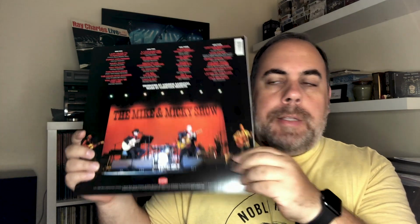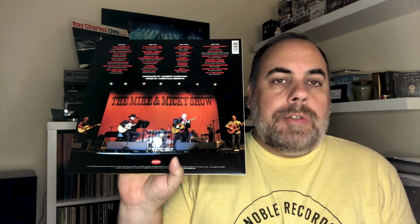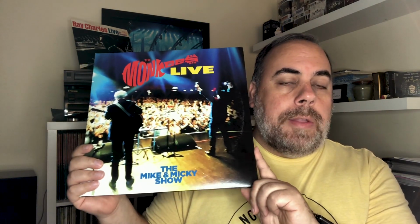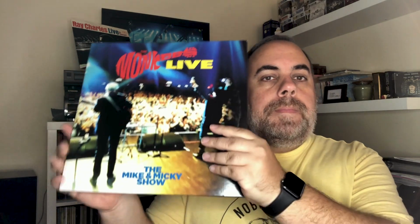So all the Monkees hits, especially a lot of Nesmith tunes, which is great because he's my favorite, and really happy to grab this. It's so good, and like I said, the sound quality on this is phenomenal, and I got it for a great deal. The Monkees Live, the Mike and Mickey Show. All right, next, a very interesting album.